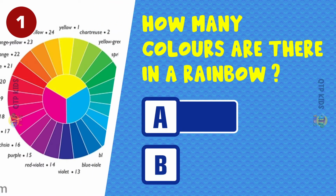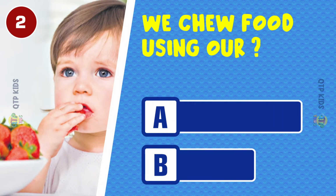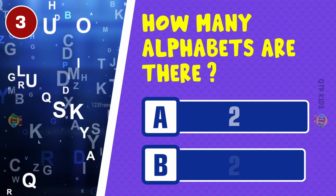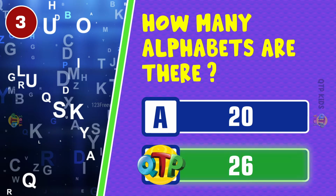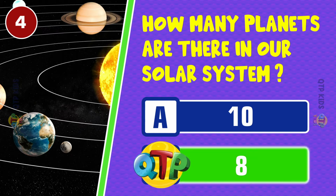How many colors are there in a rainbow? Right answer is 7. T. How many alphabets are there? Twenty-six. How many planets are there in our solar system? 8.